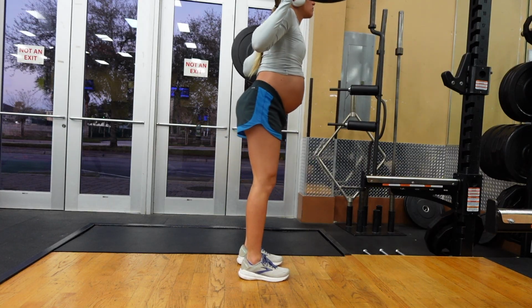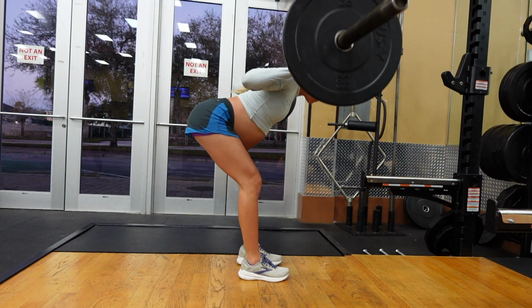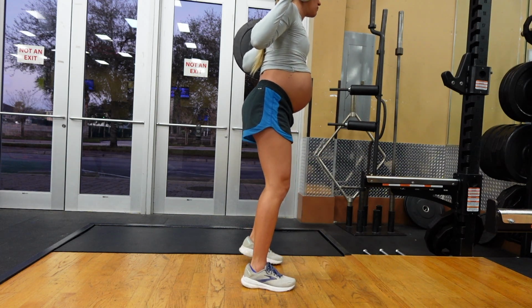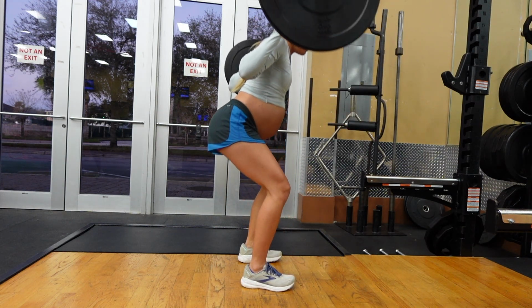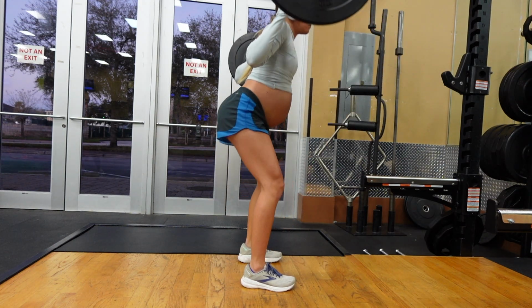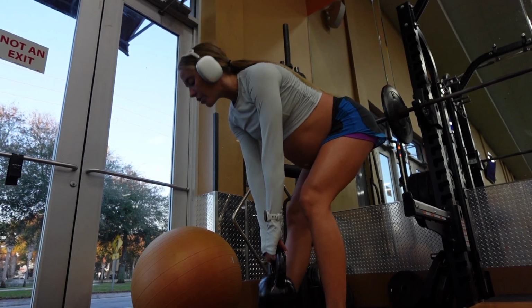And then once I do start lifting, I start with super light weights. So the first 1 or 2 sets of good mornings or back squats or deadlifts, RDLs, whatever leg movement I am doing, I usually start off with about half of the weight that I'm going to actually be using for my workout to get everything moving and grooving before we really get started.